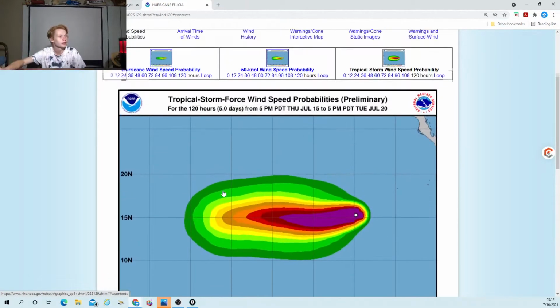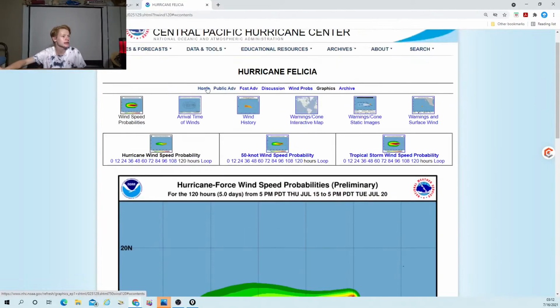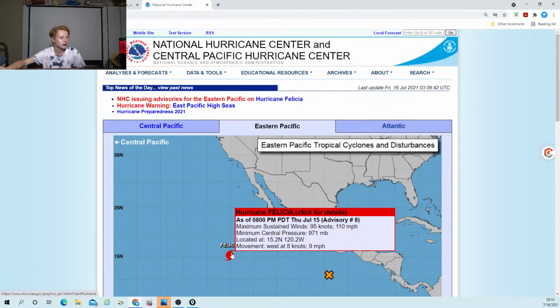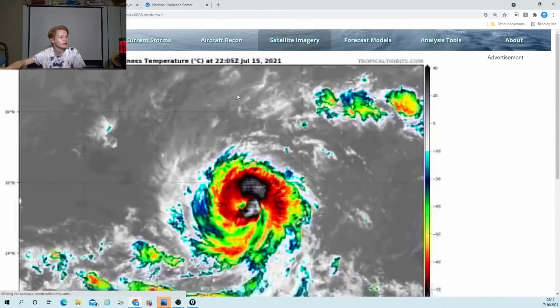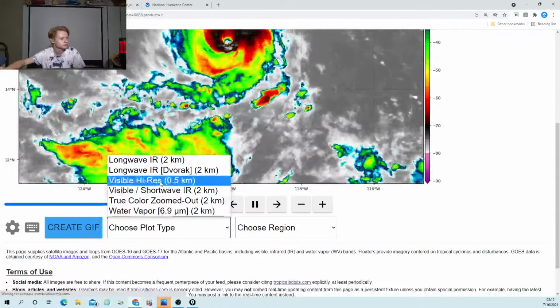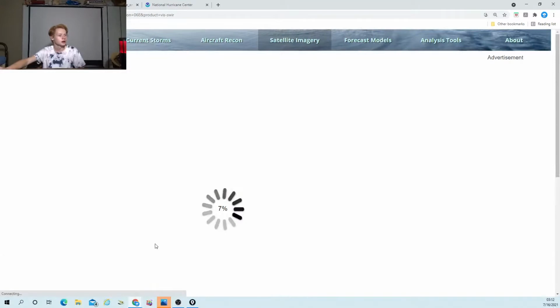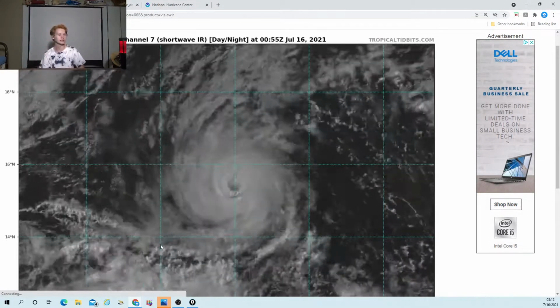Anyway, here's this. We did look at the forecast cones. Hurricane force wind speed probabilities are obviously 90 to 100 percent, because it's nearly a Category 3 hurricane right now. Just looking at the satellite imagery is incredible. Oh, I can't do high resolution, that's right. I can do visible. Oh, wow, this storm is just incredible. It's impressive, the shape it's taken on. It's been rapidly intensifying overnight.